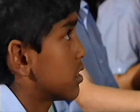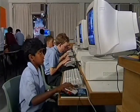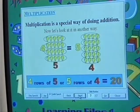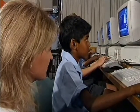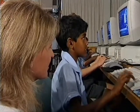5 times 4 is the same as 5 plus 5. 12-year-old Julian Clark Wellsmore is learning the concept of grade 6 multiplication online. Is it like having a teacher explain it to you? Yeah. It is? Yeah, it's exactly like a teacher.